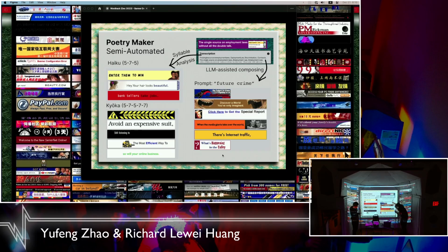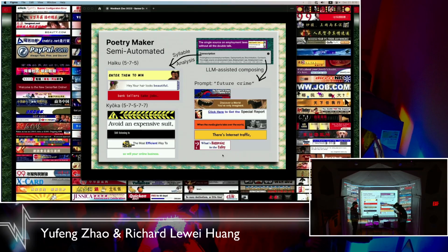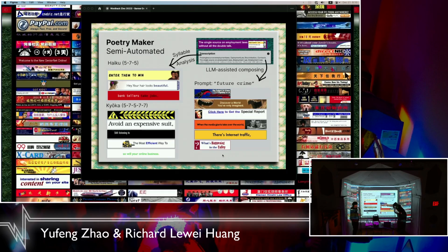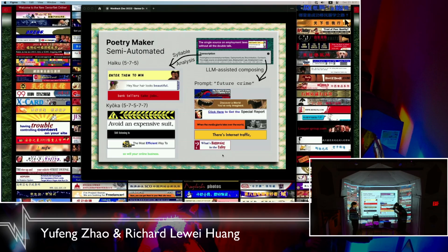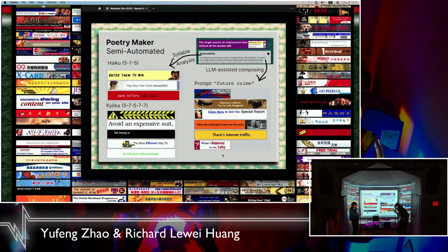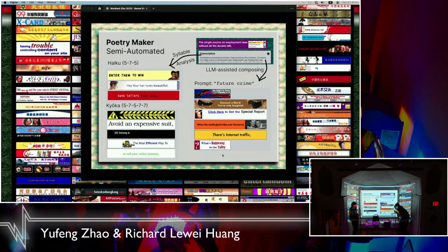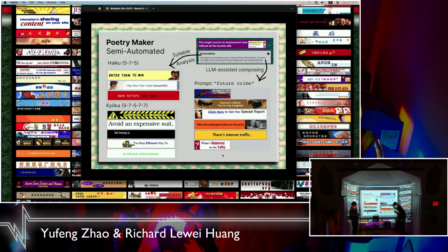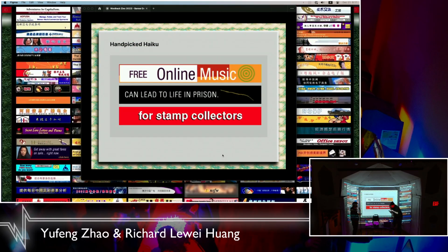This is an example that we put in the prompt, future crime, and it gives you: The future of crime fighting is that. Discover a world you've only imagined. Click here to get the special report. When the media giants take over the world, there's internet traffic. What's happening in the valley? Again, this is Future Crime, composed by GPT-4.